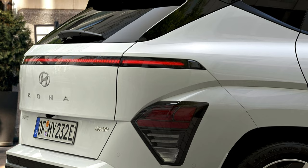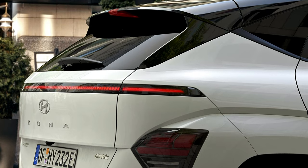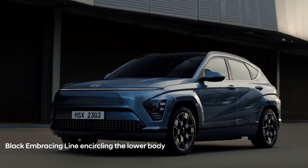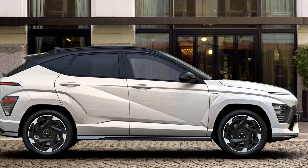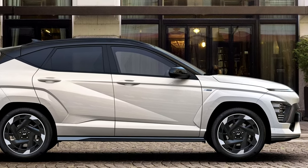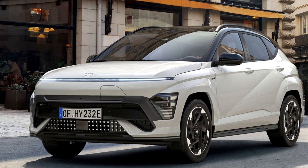UK customers can choose between N-Line and N-Line S trims, with prices starting from £40,395 for the N-Line 65 kWh. The N-Line offers bespoke styling features and additional equipment, including interior ambient lighting, heated steering wheel, wireless charging pad, and a power opening tailgate. Opting for the N-Line S introduces further enhancements, starting from £43,095 for the N-Line S 65 kWh.